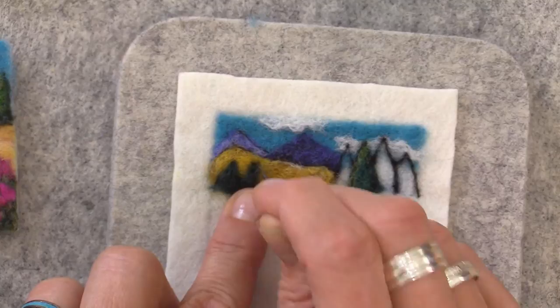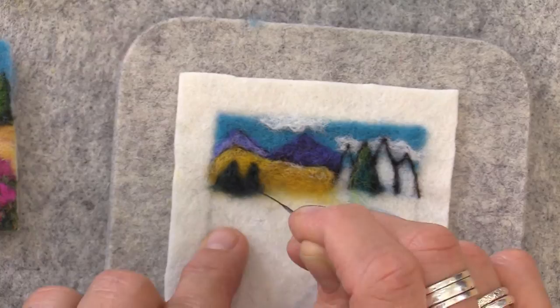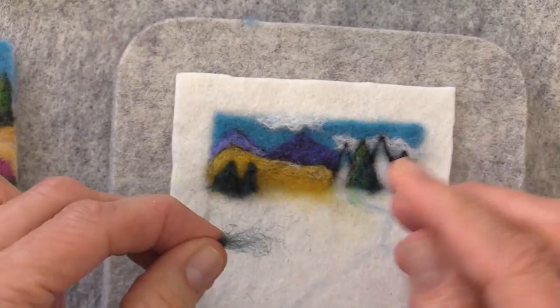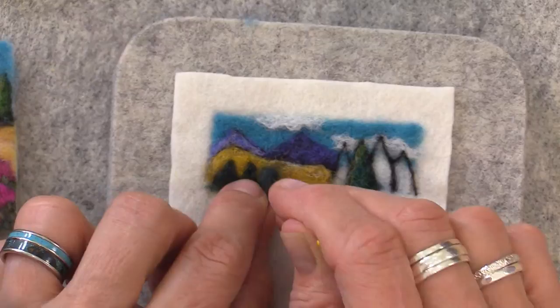These trees can be as spiky or as clumpy as you want. So I'm just going to give us three little evergreen trees here. And on these ones, I personally didn't want any detail. No highlights, no detail. I wanted them like in shadow.